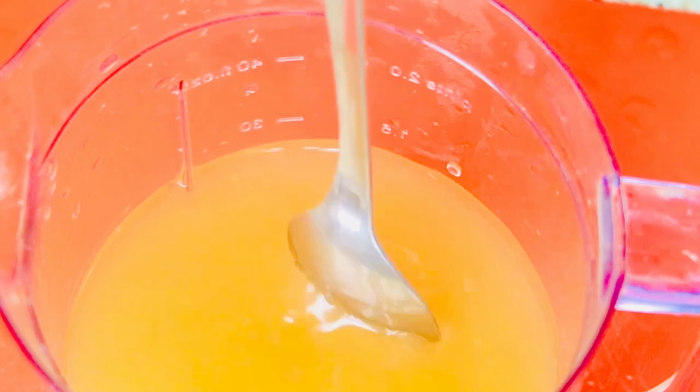Then remember I squeezed the lemon. Then I will add the lemon juice into it. Then I'll turn everything together. The next thing is honey. I'll just add 1 teaspoon of honey and I'll mix everything together.